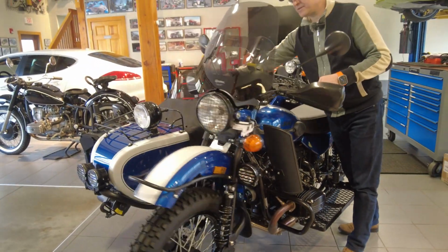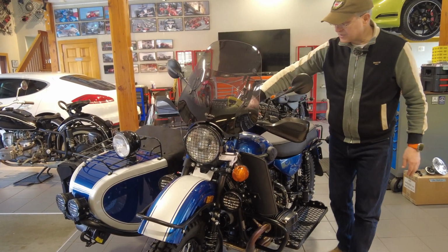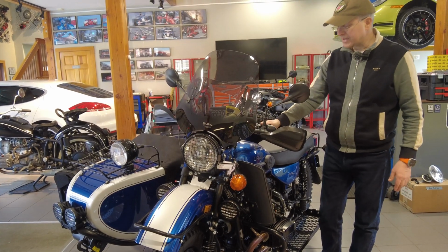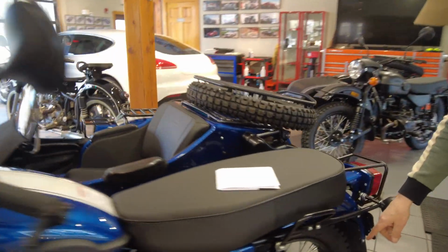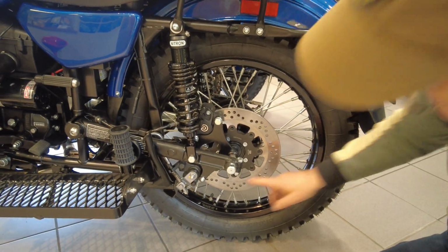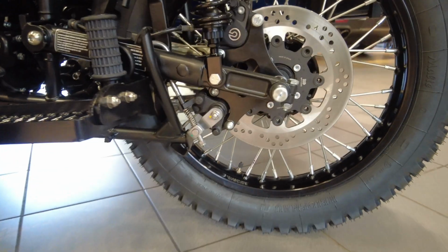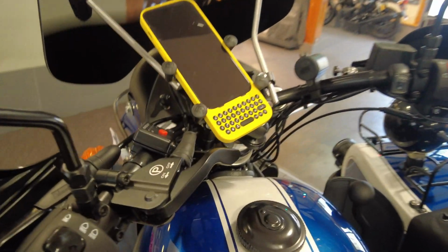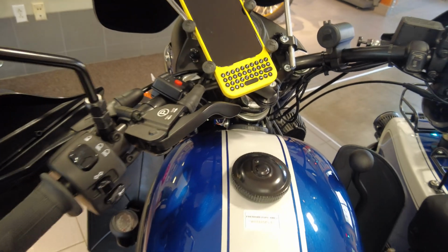The next accessory is very simple to install, very simple to use, and it's highly functional. Ural motorcycles come standard with a parking brake. It is a cable-operated parking brake that locks the rear disc. It's right here, so if I move this lever, you'll be able to see how it moves right there. See? And usually that is plenty. If you don't want your bike to roll, this is going to do it.